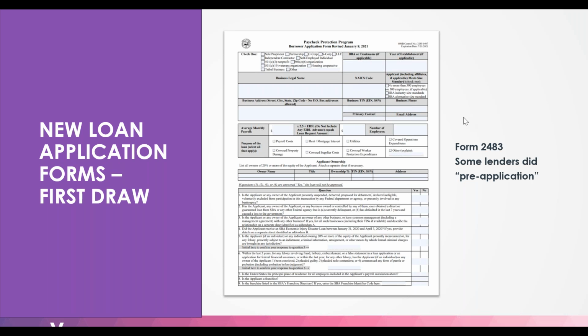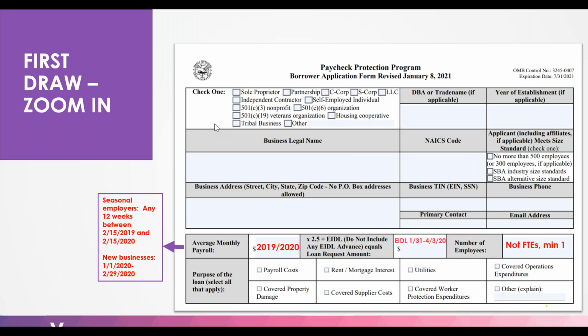It looks pretty similar for those of you who did the loan already to what we saw back after the CARES Act. It's about a half-page worth of data and then lots of questions and a second page of certification. What we want to do is zoom in on the data portion. And we have some Viventium superimposed explanation here, but we're going to start running through it.